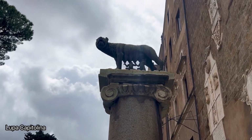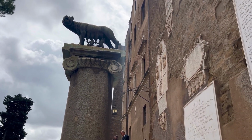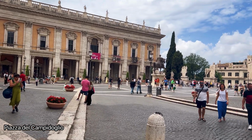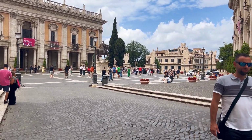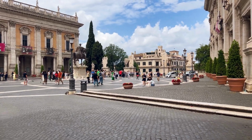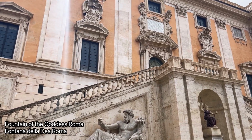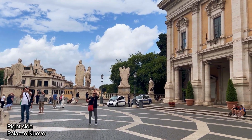Okay, let's keep walking, and this is the legendary she-wolf that, according to Roman myth, nursed the abandoned twins Romulus and Remus, the mythical founders of Rome. Past the Lupa Capitolina sculpture, we are stepping deeper into one of the most symbolically rich and visually stunning parts of Rome, the Piazza del Campidoglio, perched atop the Capitoline Hill, one of the legendary seven hills of Rome.